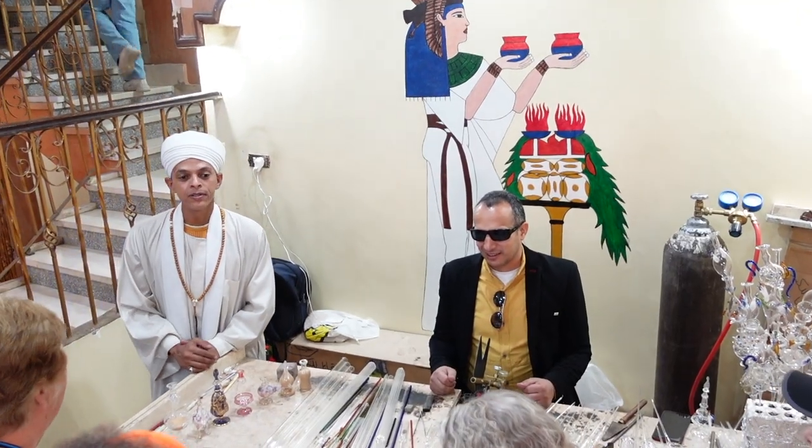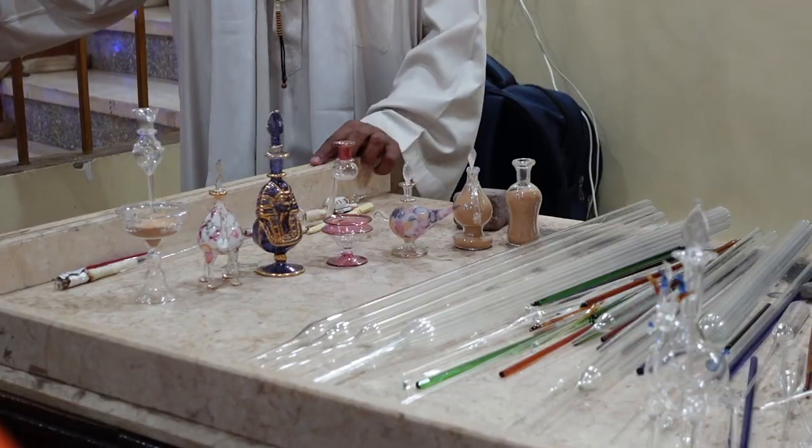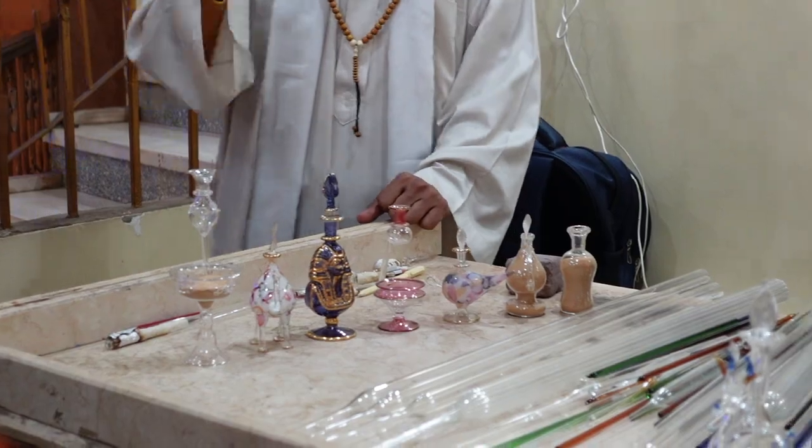Smell is good here? Yes. Really? It's machine made. That one is made from Pyrex and crystal, but the other one is made from soda glass or normal glass. Just for a couple of seconds, I've got to keep it with me.